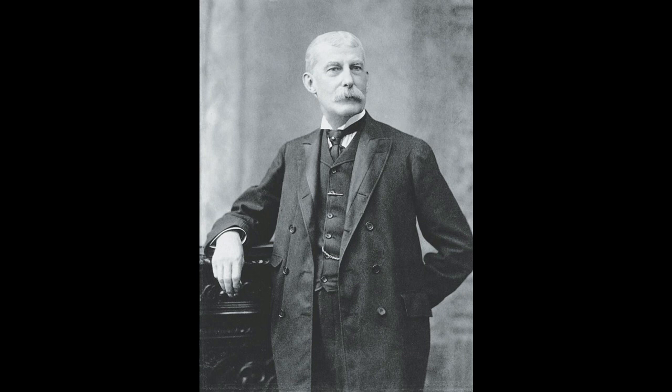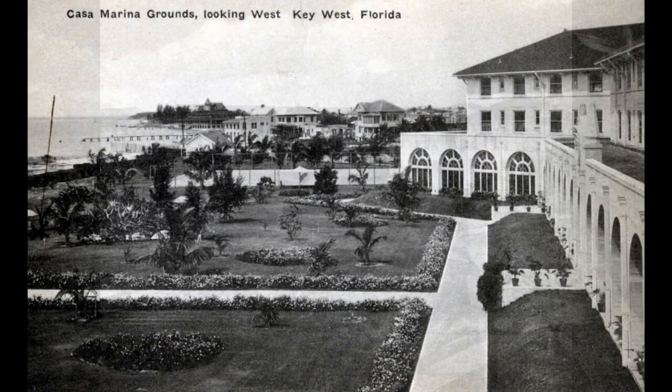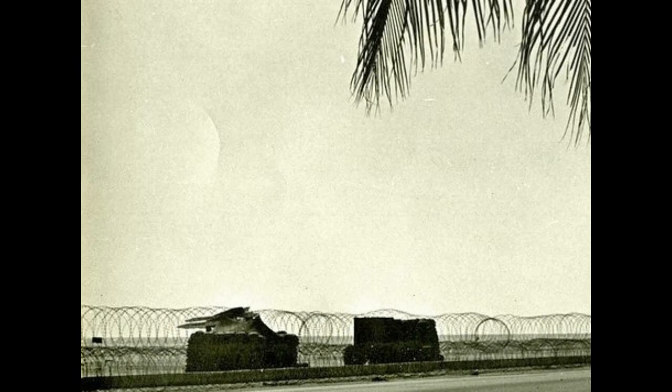The Casa Marina Hotel was built by railroad magnate Henry Flagler and opened in 1920. Through eminent domain, it was purchased by the U.S. Navy in 1942 and used as officers' quarters until 1946. It reverted back to a hotel and quickly became a celebrity hotspot during the 50s. In 1962, during the Cuban Missile Crisis, the hotel was used by the U.S. Army 6th Missile Battalion. Barbed wire encircled the hotel and missiles were placed on its beach area pointed toward Cuba.